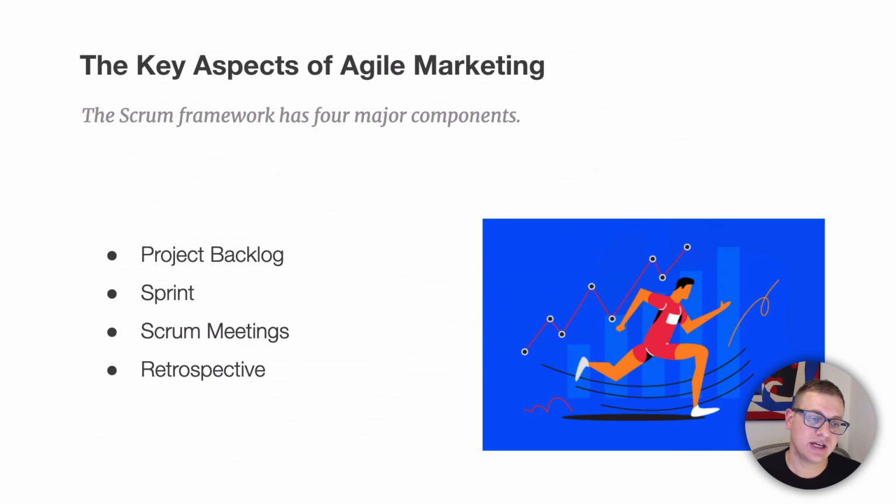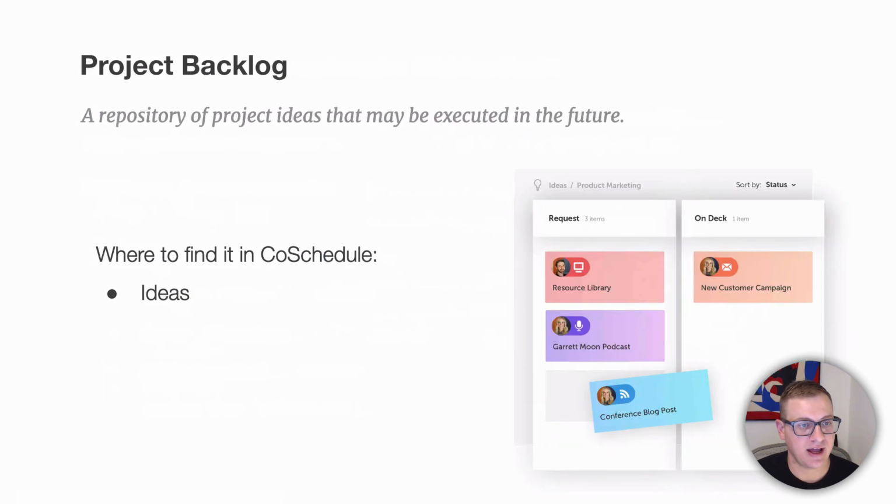So there's 4 key aspects that we're going to really dive deep. And each of these is going to include 1 lesson within this course. We're going to talk about how to set up and create your project backlog, how to set up a sprint board and plan sprints, how to handle Scrum meetings and how to manage those with the team and using CoSchedule to do it, as well as how to conduct retrospectives. So get ready for that.